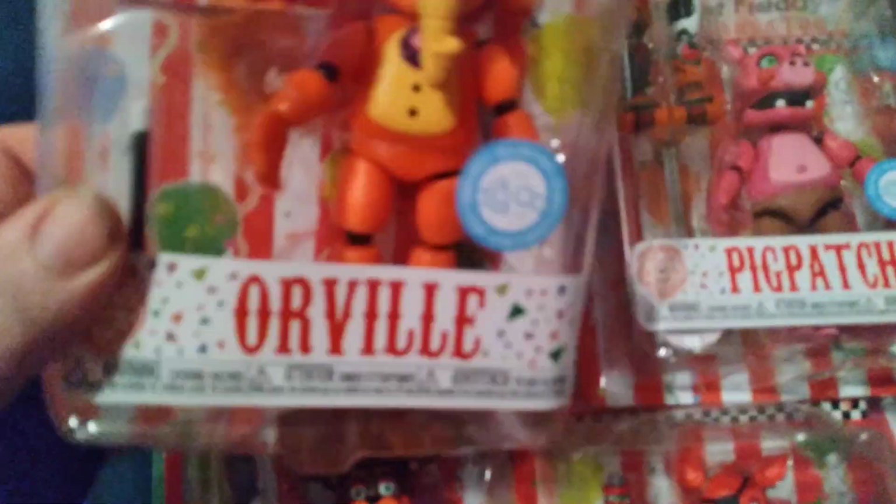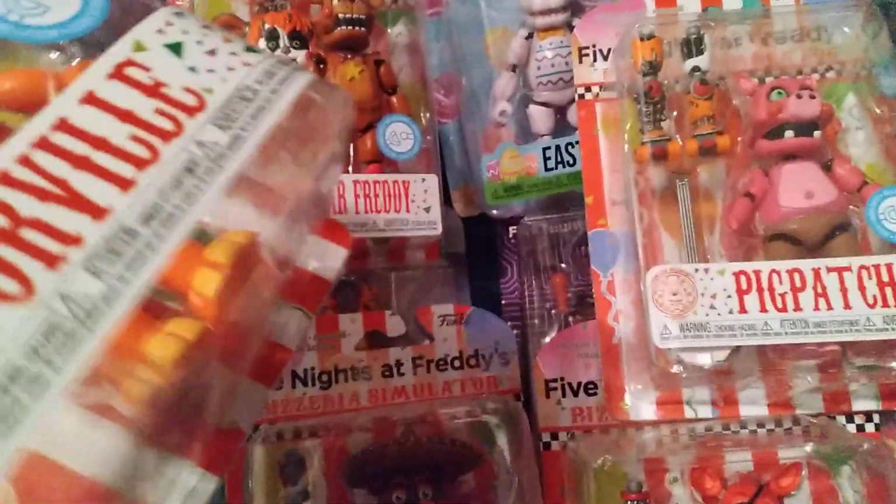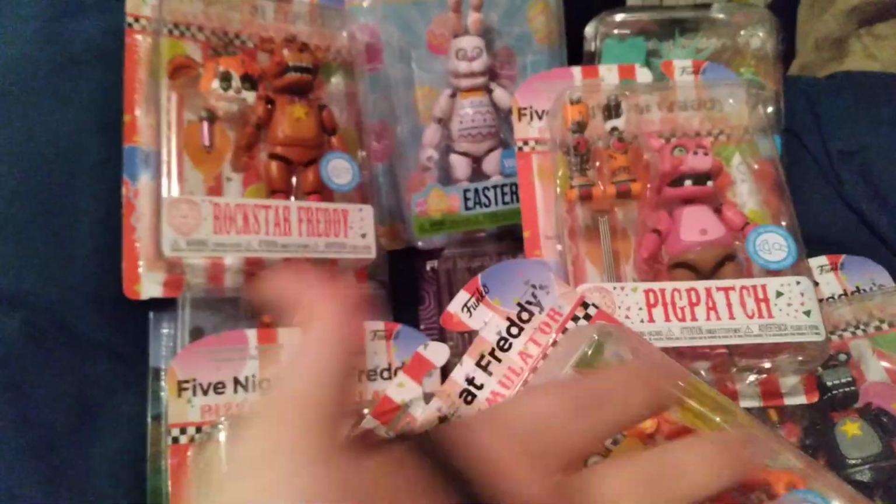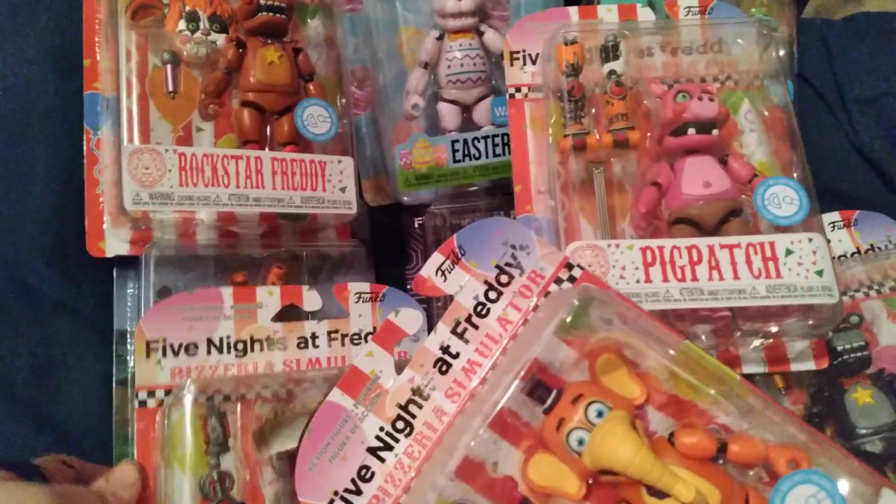I don't care how much. What is this? How much care for him? But he's part of the collection. So in total, this is what I've accumulated in box.